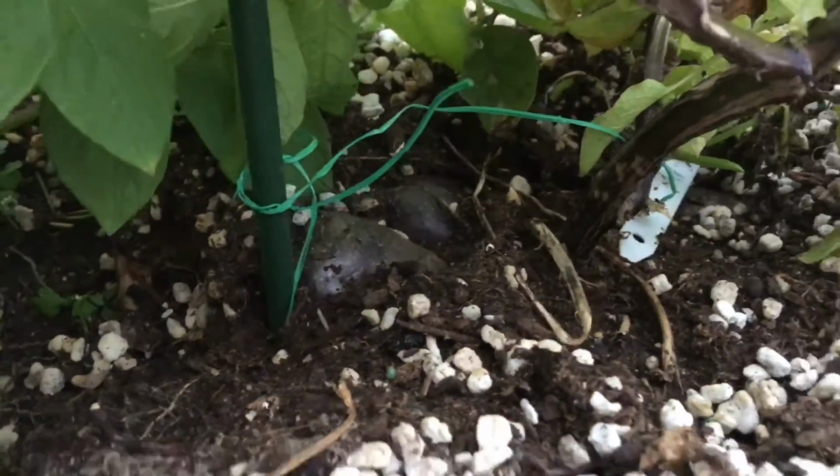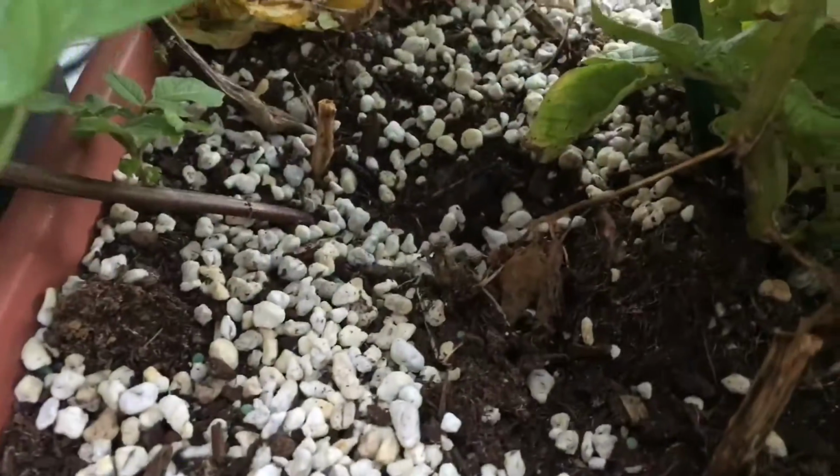Potato, I think they're still getting bigger actually. As you can see, some of them are poking up from the soil. There's another one over here.